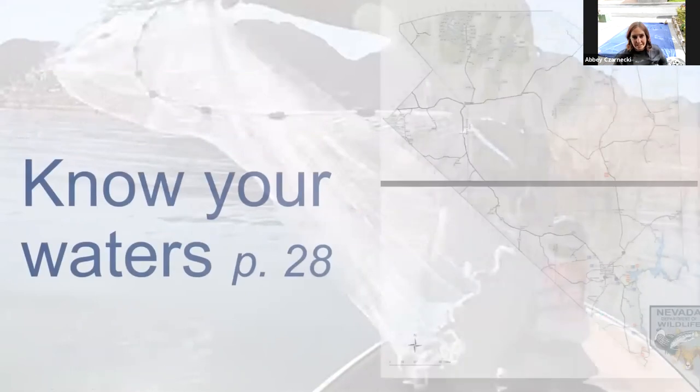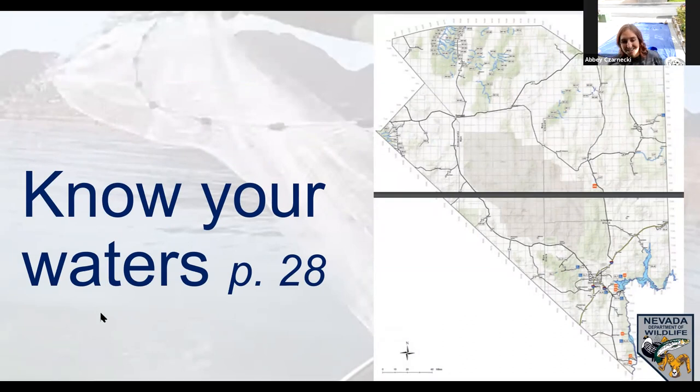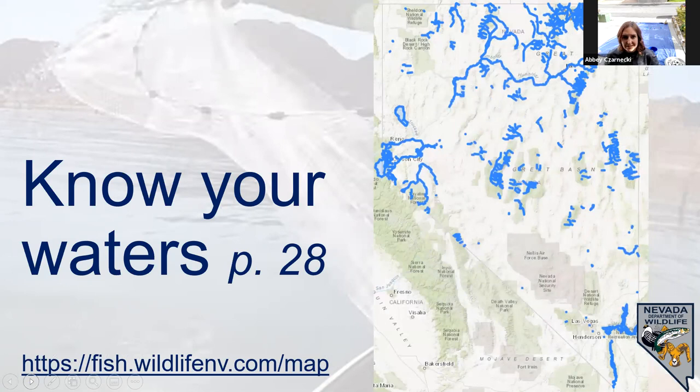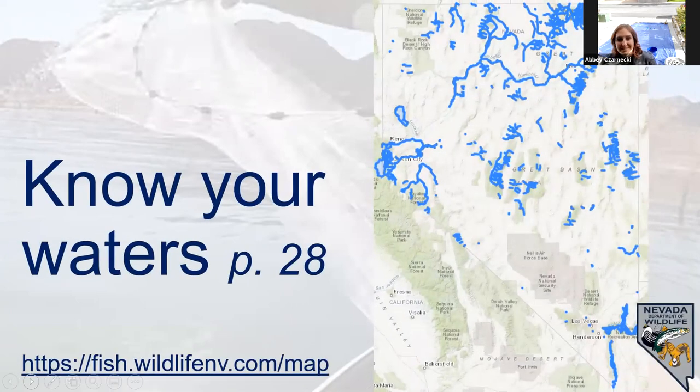So the next slide is knowing your water. In our regulations, which Nicole will share the link to, right in the middle is this map, and that's why there's that line in there, because our state falls right in the middle. We also have created an app, which is pretty awesome. On that app, you can type in the water that you want to fish and search up all the species that are in that water. Here is that link. It's called an app because it's an application, but it is technically a website.